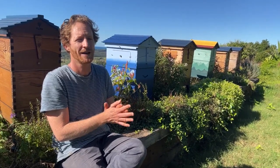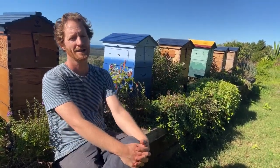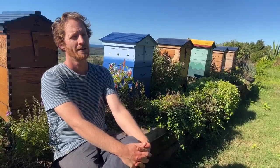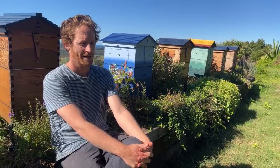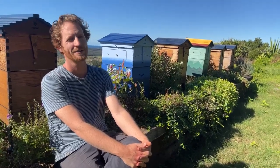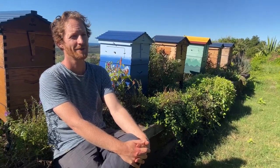You can either store some honey in their full frames in a freezer to put them back on again, or temporarily for a couple of weeks you could leave them off the hive, but longer than that and you might get issues with fermentation, and the beetles might find it and so on.